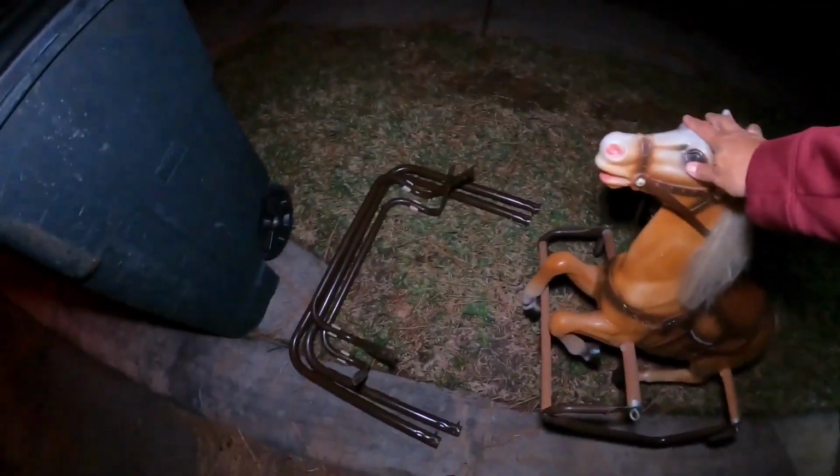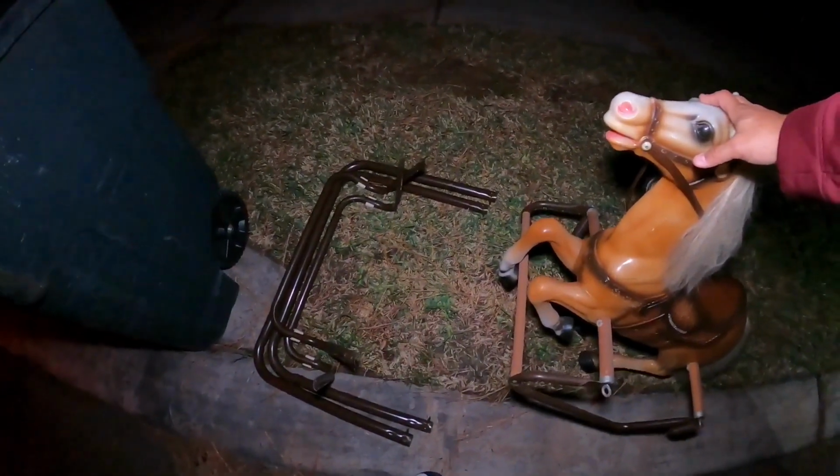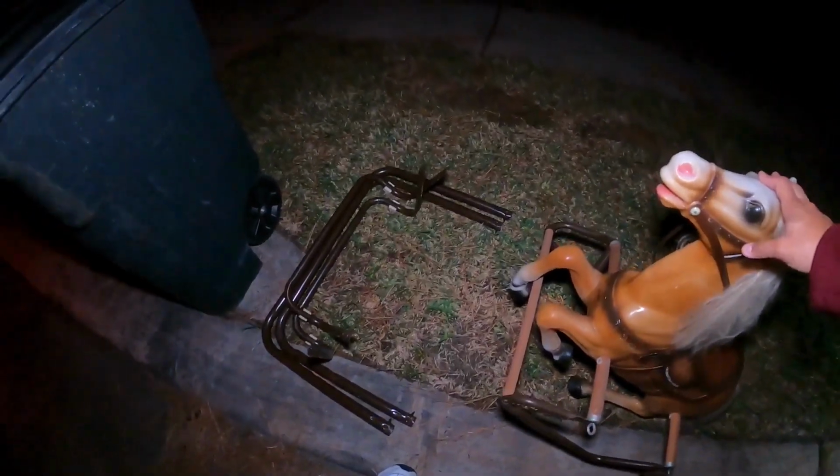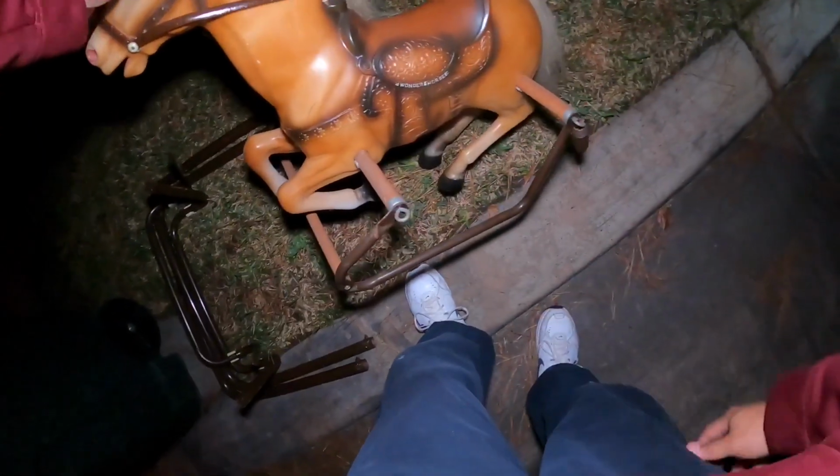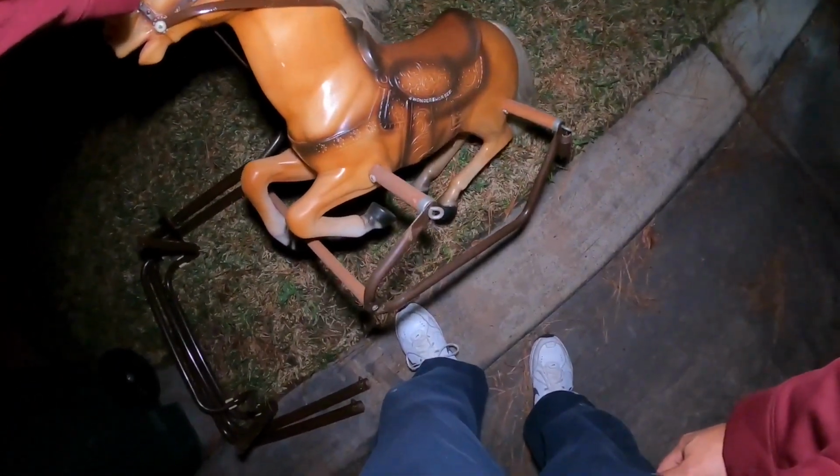I've got one Wonder Horse at home. I can't seem to sell it, but man, this one's a nice one. But it's missing two of the springs. Oh man. This is an old one though. I shouldn't be getting this. I should not be getting this. It's just too pretty to pass up.